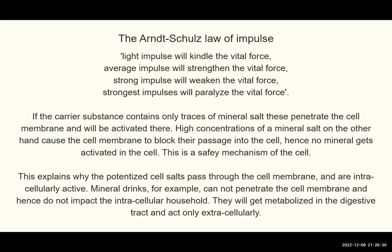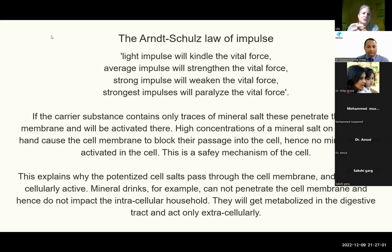This explains why the potentized cell salts pass through the cell membrane and are intracellularly active. And for example, electrolytic drinks cannot penetrate the cell membrane. They do not impact on an intracellular level. They get metabolized in the stomach or in the digestive tract as a whole, and only act extracellularly. So the identification of the dosage of the salt remedies has to be understood in degrees of deficiencies.